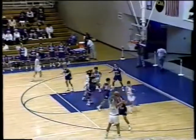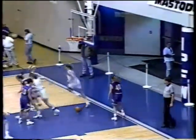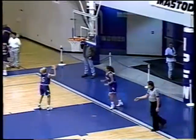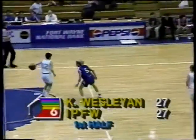Typical Dawn Dressler game, a steal here, an assist there. Turnaround bucket when you need it. And there you go. A Dawn Dressler possession there. 27 all, 7:15 left in the contest. This is Bond blocked by Dressler. IPFW with a chance to take the lead.